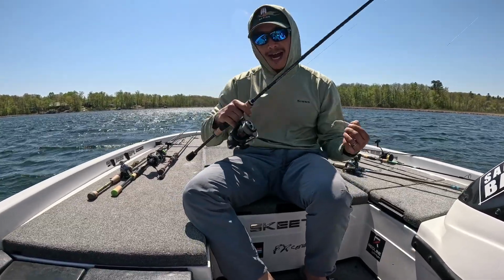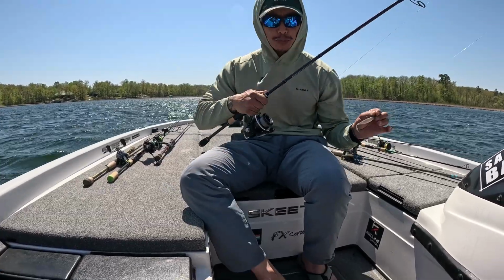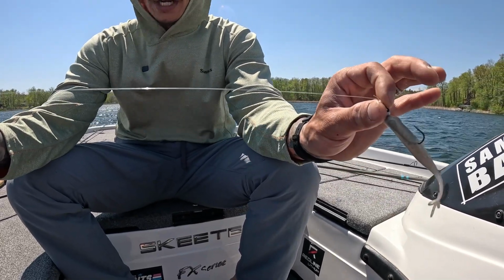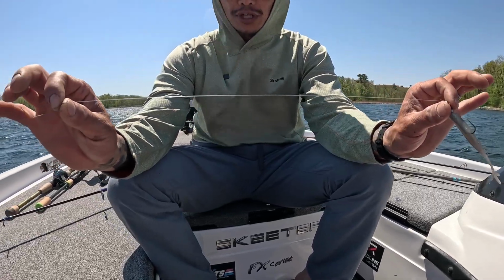I got this on a Daiwa Kage 3000 LT MQ. They're super light, they're perfect for doing this technique. If you guys look at the way I got this rigged, I got a Seaguar Tatsu leader on here, but the way I have it is I only have about a foot of leader line.